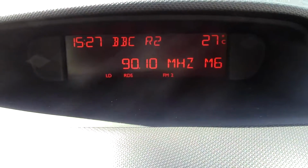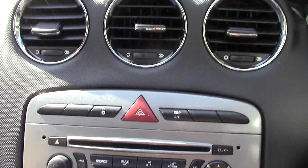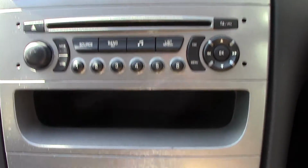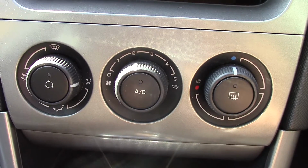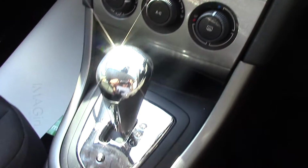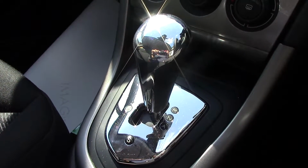In the centre, we've got the display for the radio. Below that, you've got the radio and CD unit itself. And below that, we've got the aircon unit. And as mentioned earlier, you've got this automatic shifter here, very nice shiny chrome.